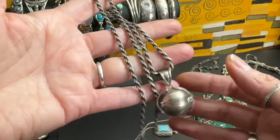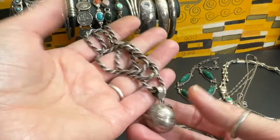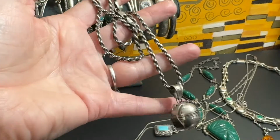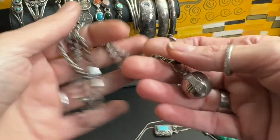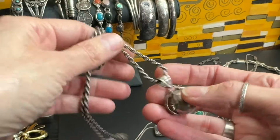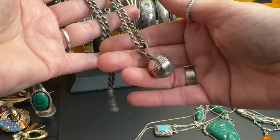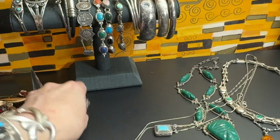Obviously, I might not keep it on this big, heavy, thick chain because it'll just make this a much more expensive piece, to be honest with you. When I buy things by grams, I have to at least go by that, and then I can take it from there. I don't know if I'll sell it together. Probably not. I think this chain might be too big for this piece, in my opinion. But who knows? Anyway, it's just a cool thing. I really like both of them.